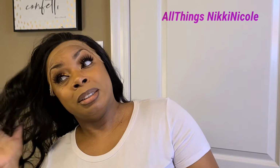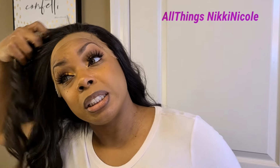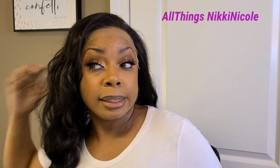So, and I'm still getting snagged, okay? I'm just trying to see that, baby. She is Tangle City. And I feel like I liked her better parted on the right side. And she is silky in texture. She is silky, okay? Ain't no yak. This is silk, okay? And that's probably why I'm getting all them snags. But she is cute nonetheless.